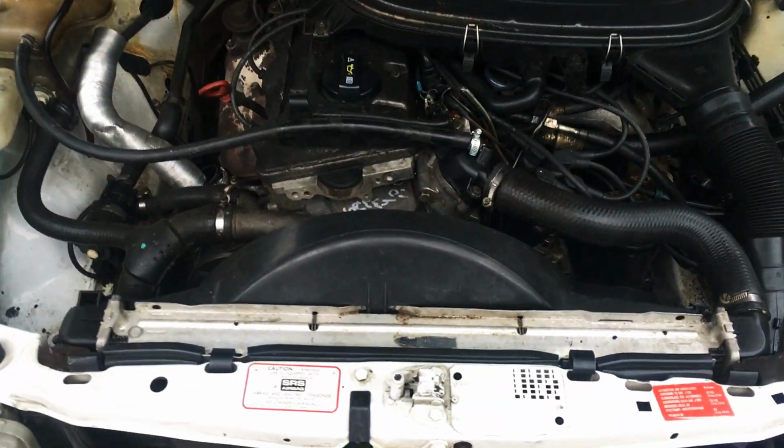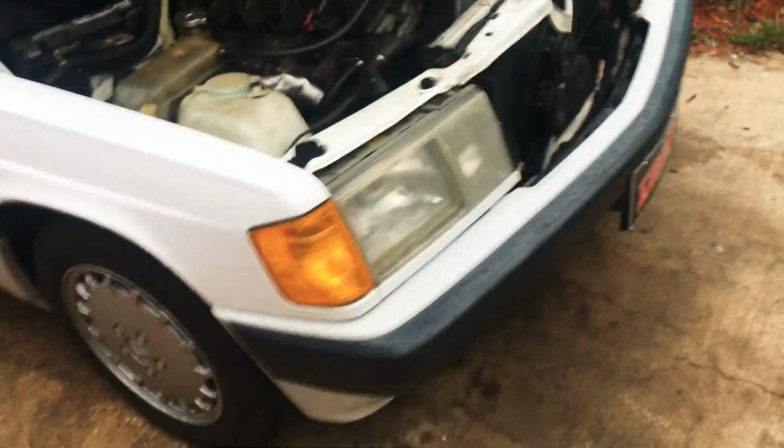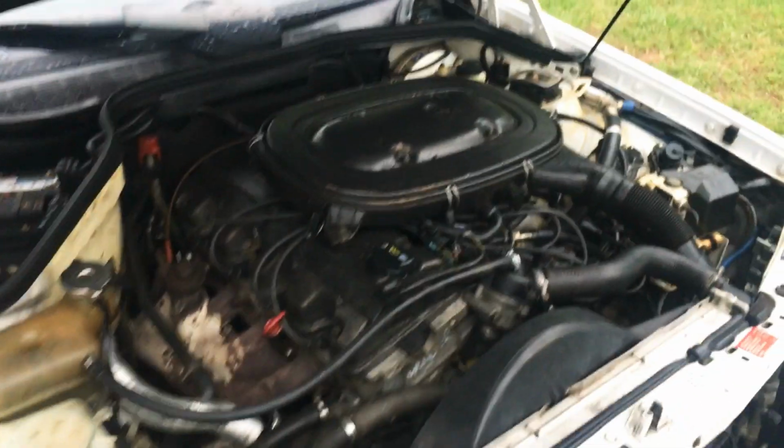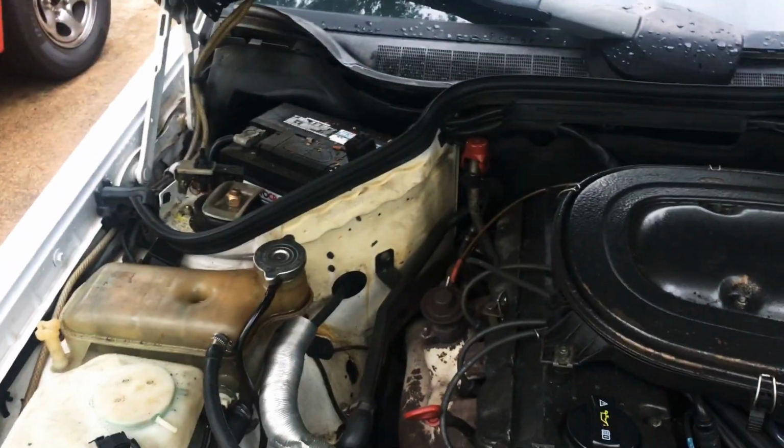There's the motor. We put a new head gasket on it, a new battery, new valve cover gasket, new plugs and wires, cap and rotor, and it's a great car. Needs a new hood liner. We're gonna order one online pretty soon for it. I love that.